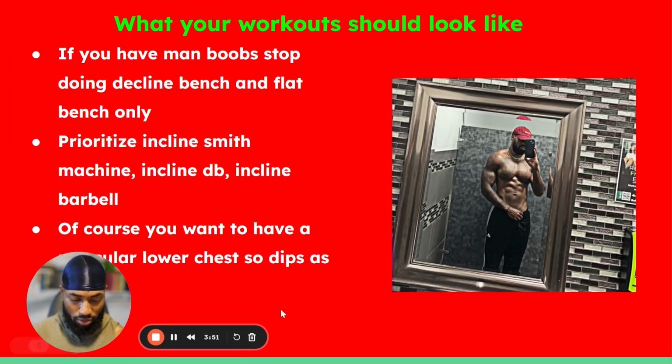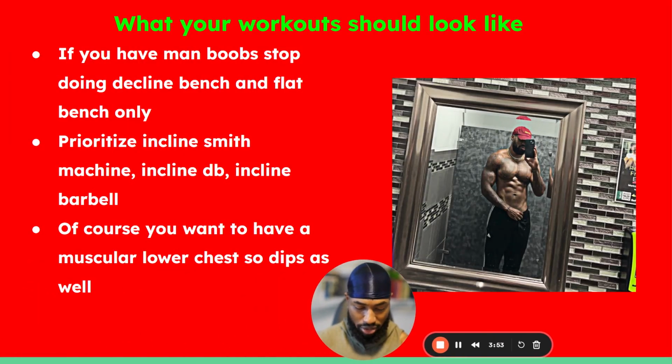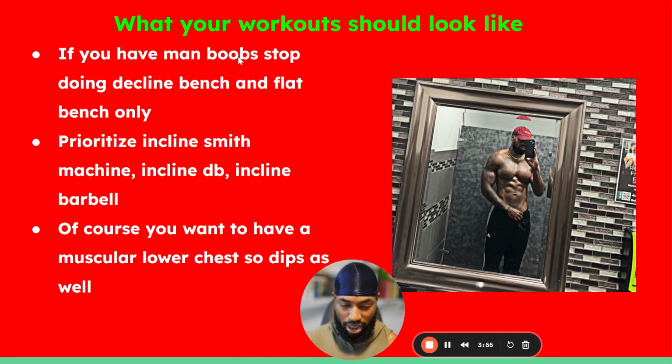All right, so what should your workouts look like? So, if you have man boobs, stop doing decline bench and only flat bench. You want to prioritize your upper chest. I also want to get into this: before you even hit your chest, you need to be pre-exhausting it. So you could be doing low to high cable flies, or you can be doing pec deck. I like to do pec deck or push-ups just to get blood flow into my chest, or you can do warm-up sets of the movement.